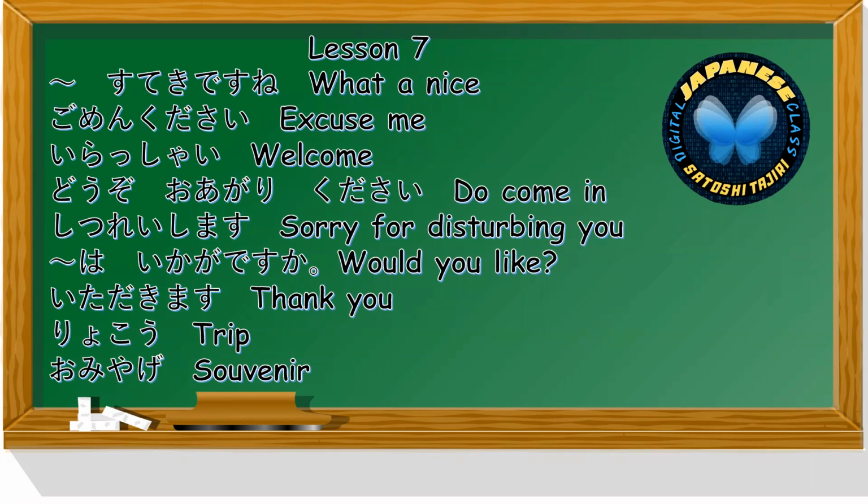Then next one is our shitsurei shimasu. I'm afraid I'm going to disturb you. For example, like we are in a class right now, then you want to ask me a question. You can say this one, Sensei shitsurei shimasu, shitsumon ga arimasu. Then we have our itadakimasu. It can be for a prayer, or for example, somebody gave you anything, that can be a gift or a food. You can use this one.